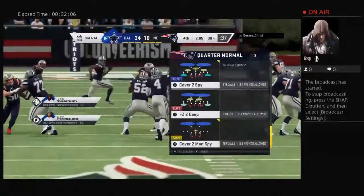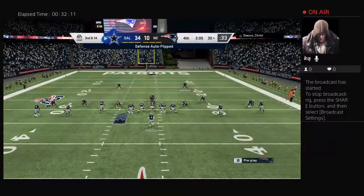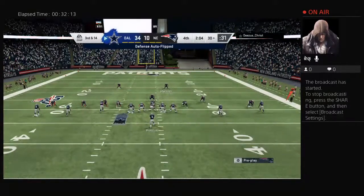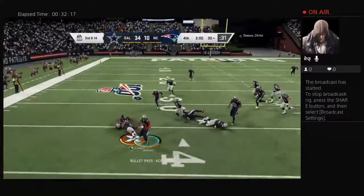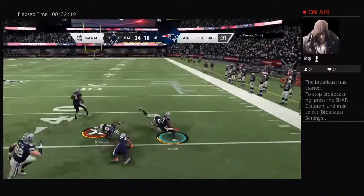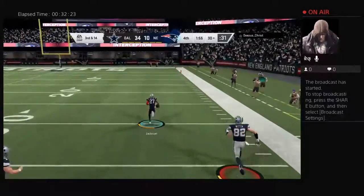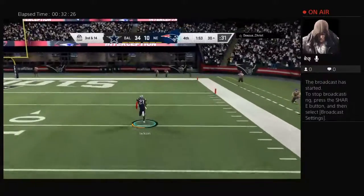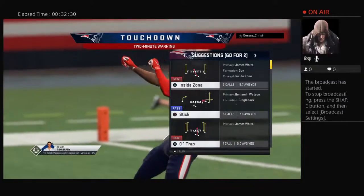Now, meanwhile, a pass that should have been intercepted, but it winds up falling incomplete. The chance of wasting this great starting field position, a real threat. This is 3rd and long. Now that'll be tipped and intercepted. Picked up by J.C. Jackson. The 40. He's at the 30. 10. And he will score. Touchdown, Patriots.